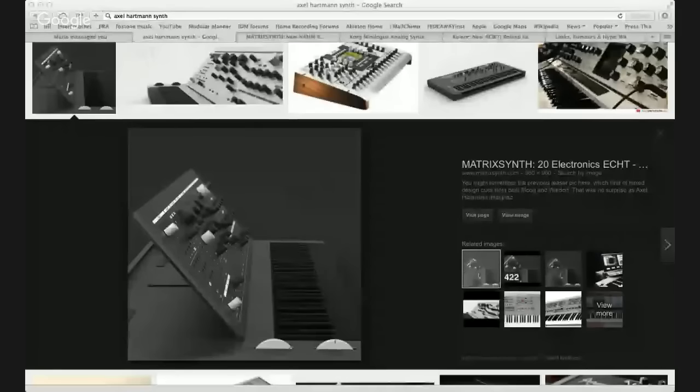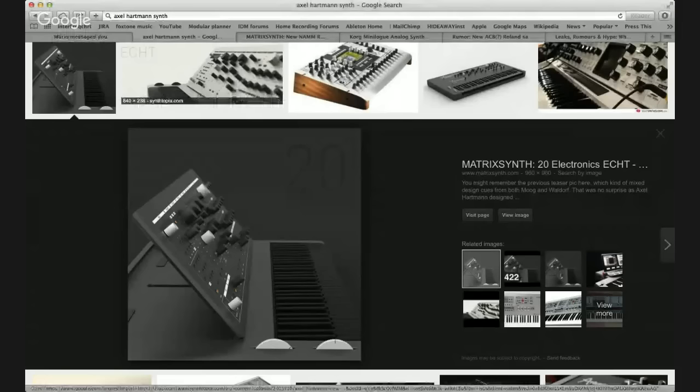He did so many synthesizers. Absolutely, he is kind of the man when it comes to this stuff. So let me pull this up here first, and this is one of the images here. And then there was this one as well.